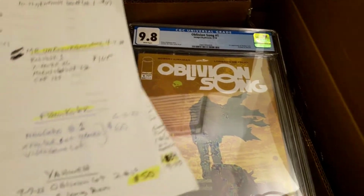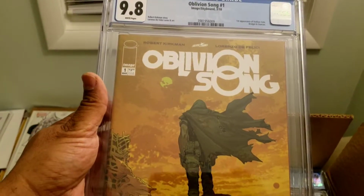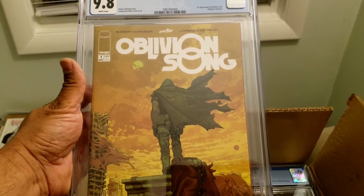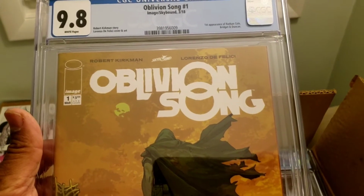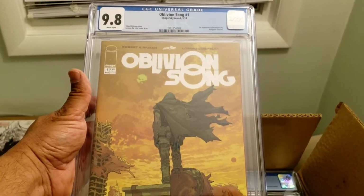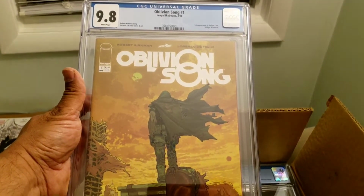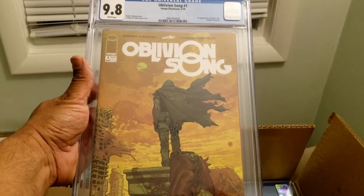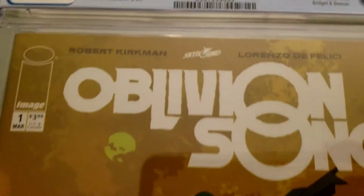Next. Oh, and by the way, Sid told me that Yahweh was selling a Blue Marvel 9.8 #1, along with the entire set 2 through 5. I don't know if they were graded though, for less than $2,000. So if you guys know if he sold it, let me know, please, because I might be interested in that.